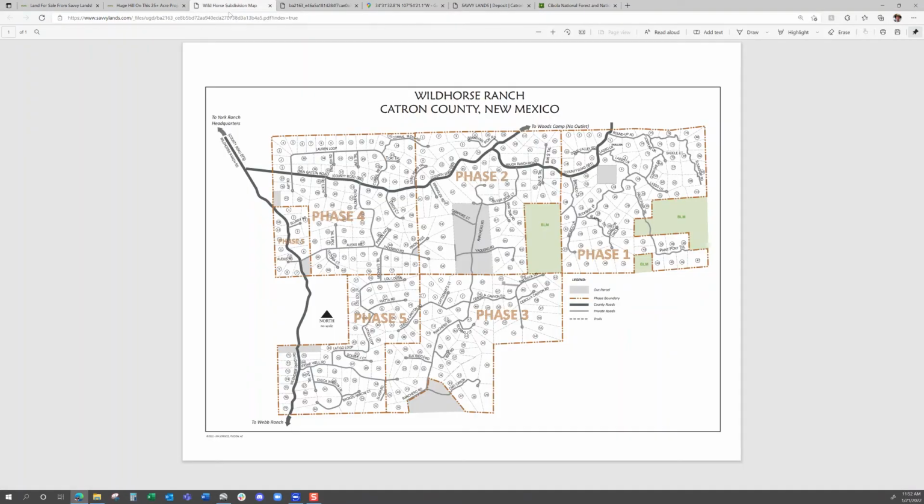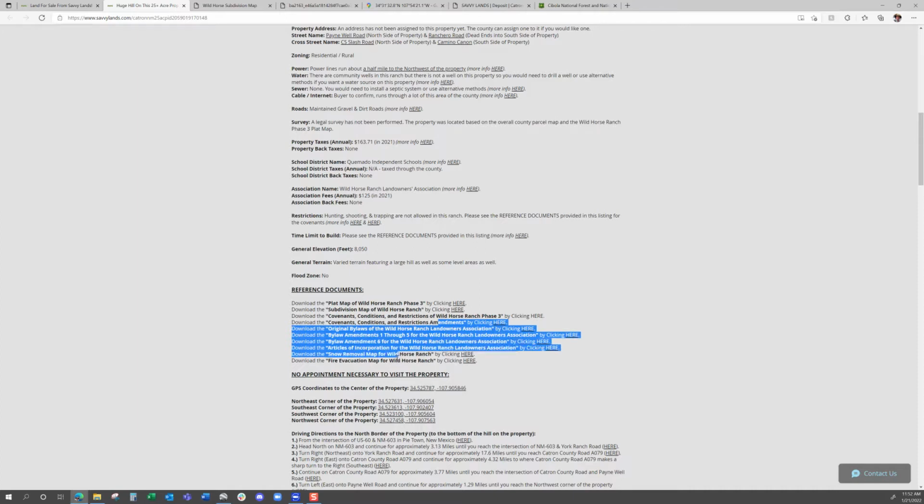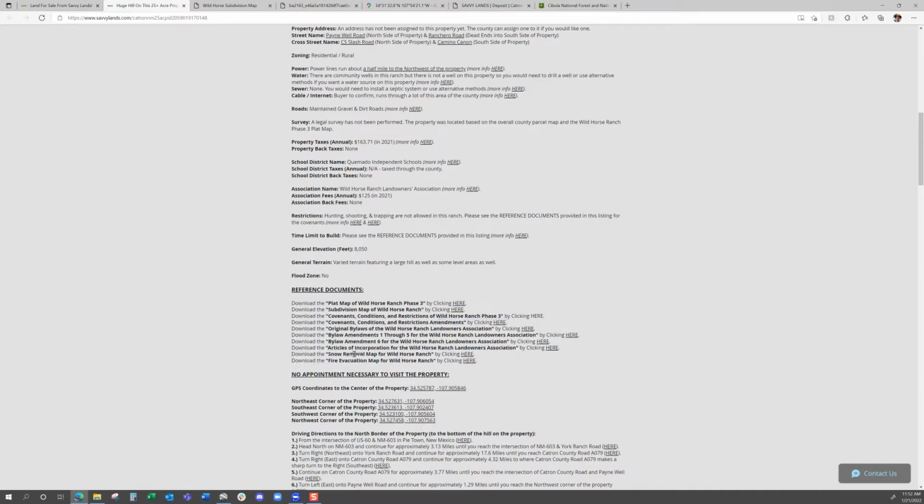Oh, sorry, Lot 24 right there. And Ranchero Road dead ends into it, so you can see that right there. What else we got? You can download the covenants, conditions, restrictions. You can download the amendments to those, bylaws, evacuation maps, snow removal maps, etc.